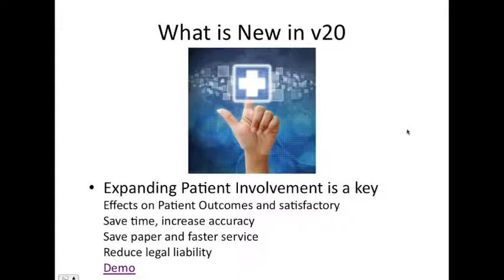Okay, so I will answer it when I switch to Medisoft. I'm just going through the presentation now, but there's a segment where I'm going to go to Medisoft and show you the other subtopics. I will answer.